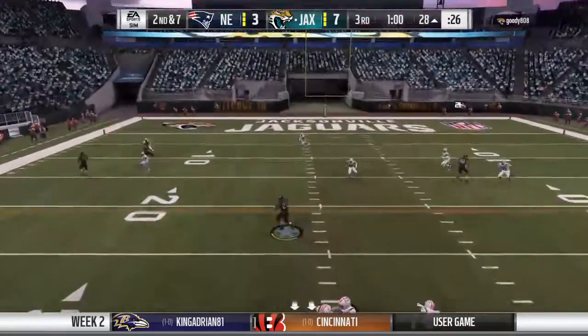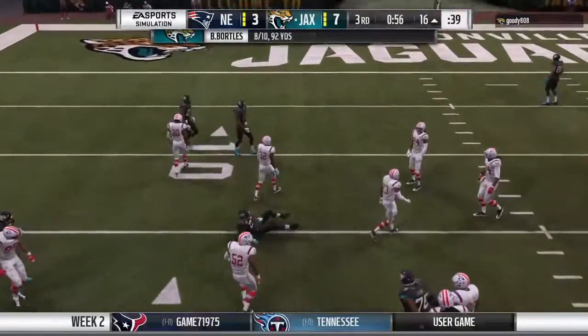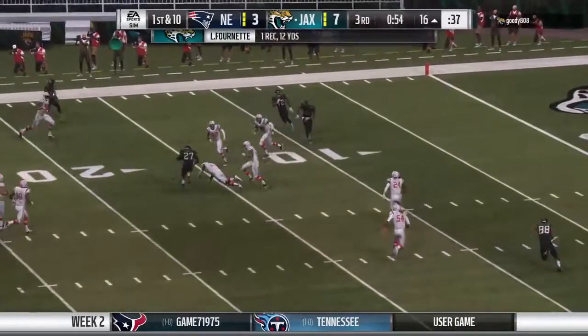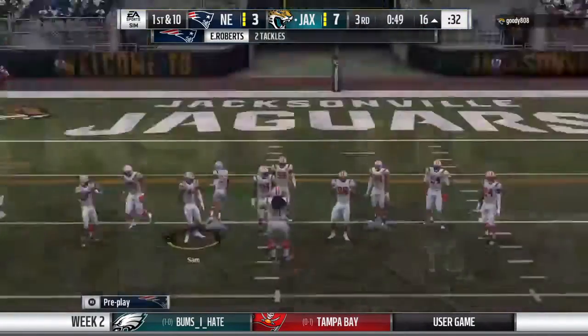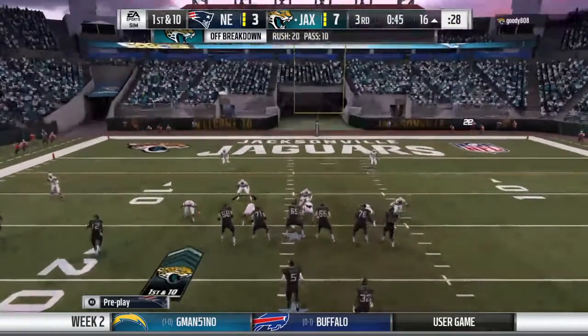Shotgun now for Bortles. Now he'll dump it underneath to his running back, complete. And he's brought down. The Jags picking up the first down there, a gain of 12. As a passer, you're always trying to find that open window to throw the ball downfield. How about this one? Right in the middle of the field, right in the heart of a defense.